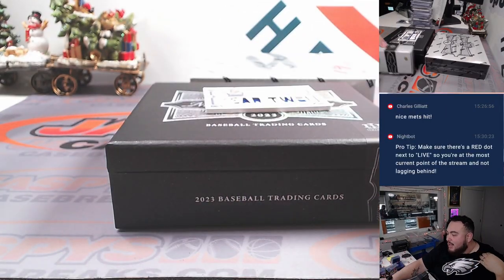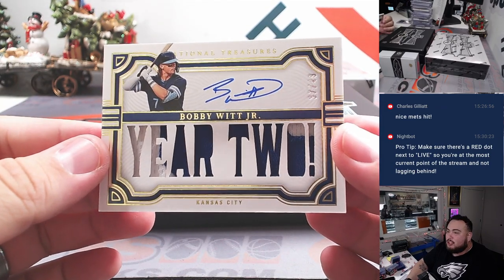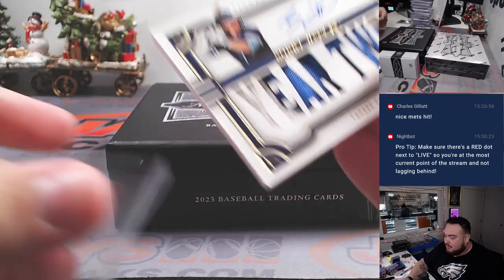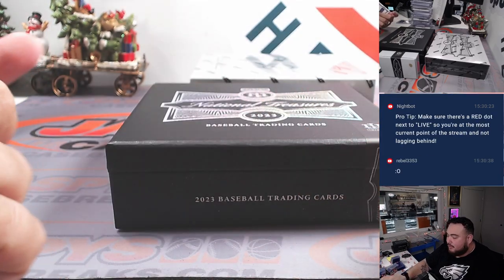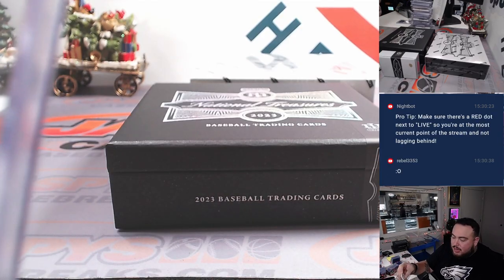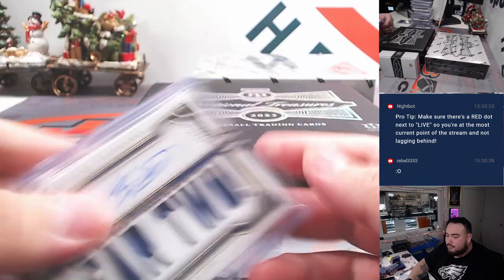And then we got a year 2 patch autograph of Bobby Witt Jr. 37 out of 49. Bobby Witt Jr. has a beautiful signature, man. And Royals going to Brett. Very nice, man.